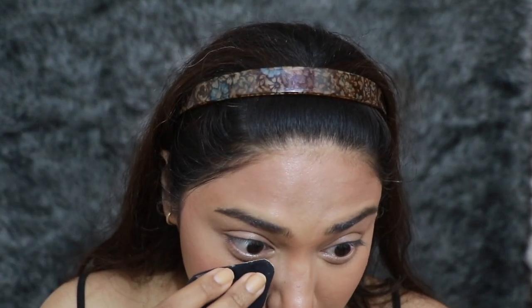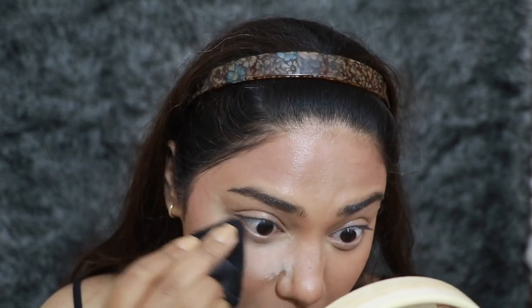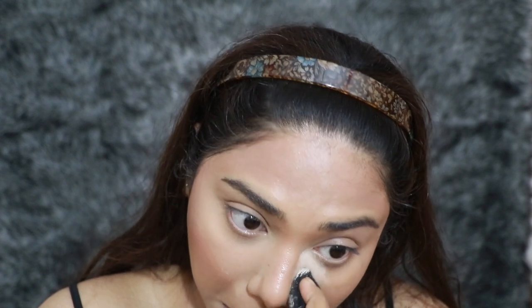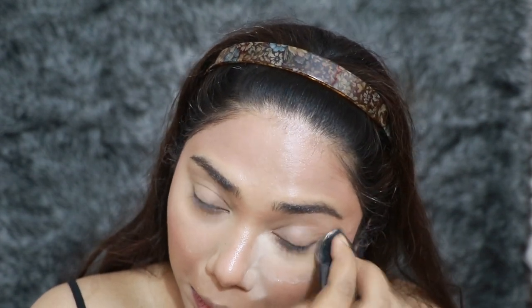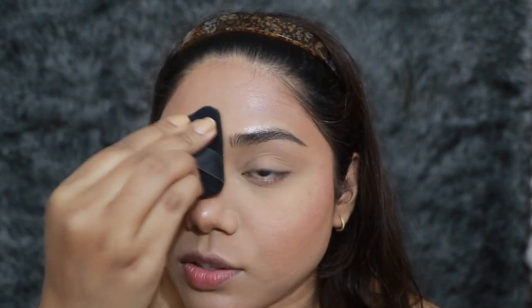And also to set my makeup in place, I'm going to use this makeup puff. Once again, I'm gonna blend everything out, especially my under eyes because I tend to crease a lot over here. And this puff is such a game changer for me because once I started using it, I cannot go back to anything else. It's so amazing. And I'm just going to apply whatever is remaining on the rest of the face like that.